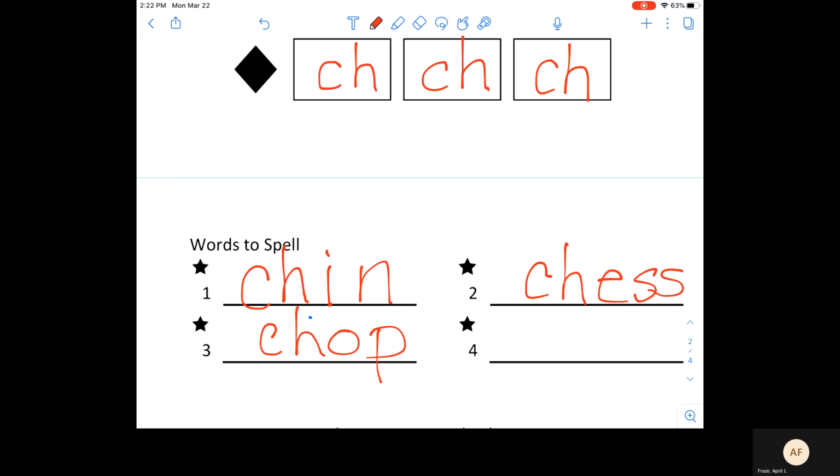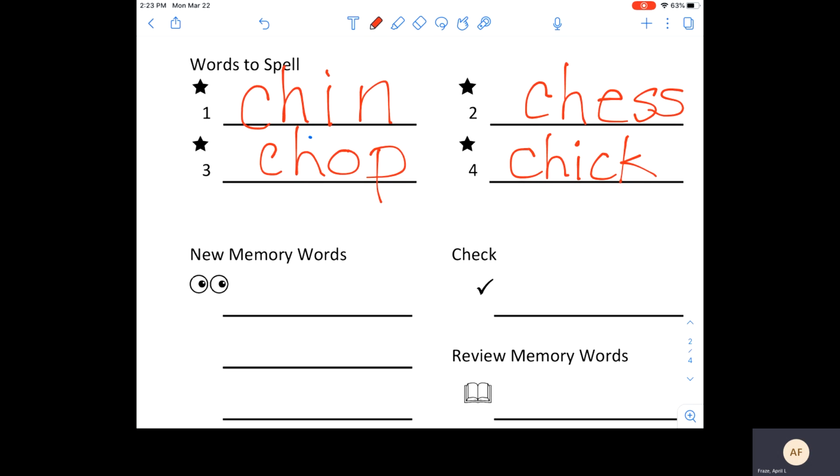Number four, chick. I hope we get at least one chick when we hatch. Chick. Have you written it on your page yet? Chick. Did you remember that CK is the combination that makes the K sound at the end of a short word usually? I hope so.